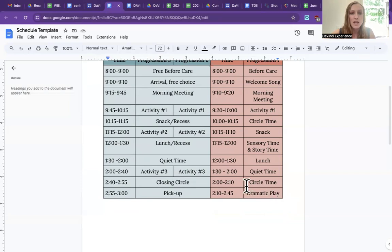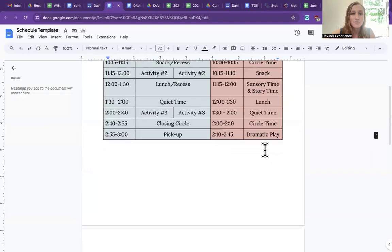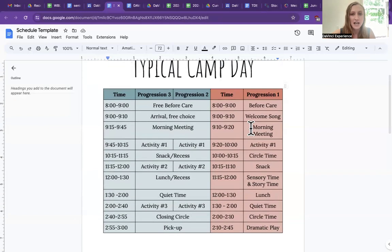Then they are going to have dramatic circle time first to get into their next activity, and then they're going to finish the day off with dramatic play. And so this is just going to be free play that the teacher and counselors get involved in to help them learn more about the activity they're doing. So if it's vet camp, they have their doctor lab coats on, they have their stethoscopes on, and they are playing vet's office, and the teacher and the counselor are getting involved in this.